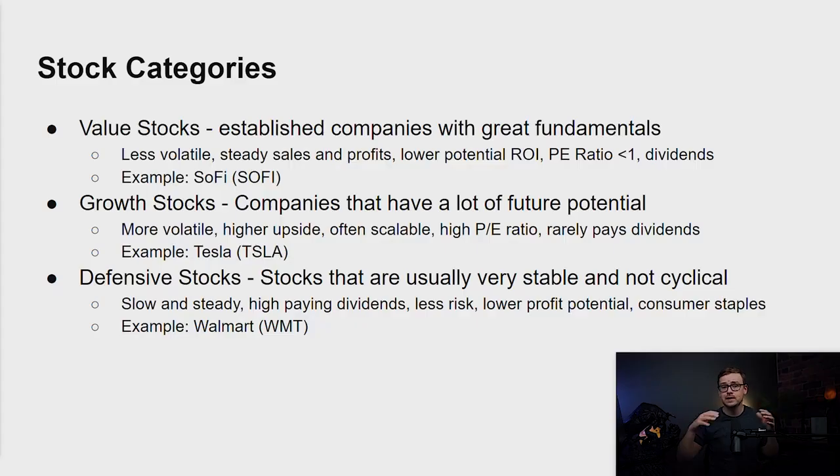Now keep in mind, guys, these are not necessarily mutually exclusive. You could have a stock that's potentially all three of these things at once. You also could have a stock that starts off as a growth stock, and then later on, maybe 5 years later, it turns into a value stock.